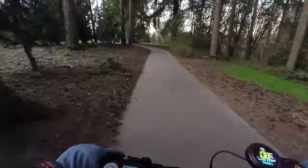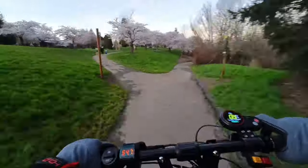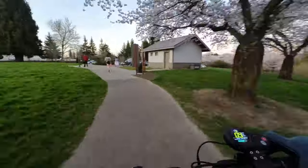Wrapping it up, the Y10 is a solid choice for commuters and enthusiasts alike. Its powerful performance, impressive range, and comfortable ride make it a standout in the electric scooter.